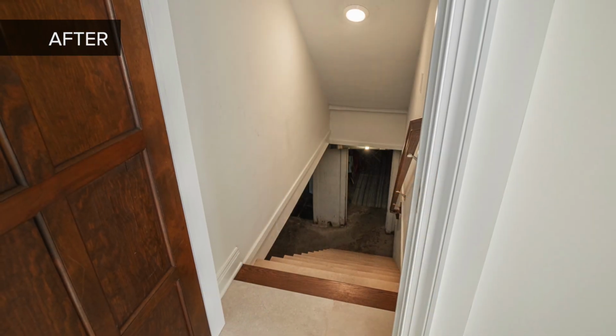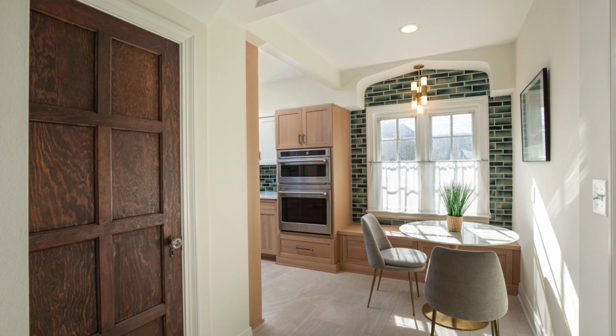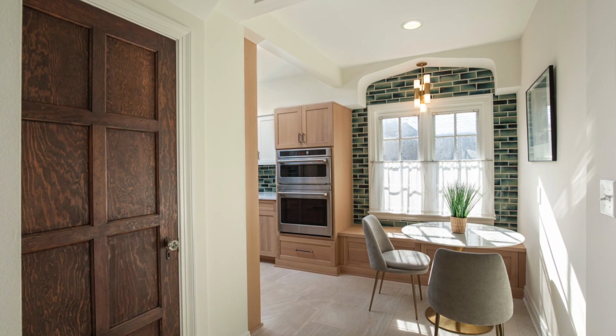With the renovations to my basement stairs, making those safe and easy to use, and the workflow of the kitchen, I feel comfortable that I can age in place happily in my home.